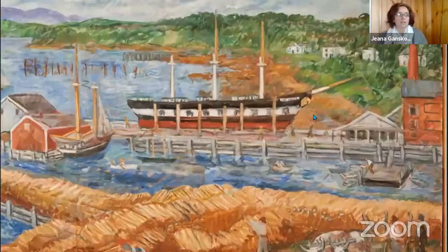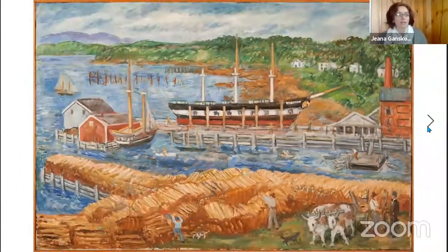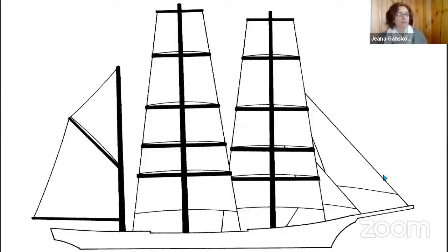The bark John Carver gives us a hint about when this scene took place. The bark John Carver was built in 1842 at the Carver Yard. It was the 19th vessel launched from the Carver Yard. And I keep saying it's a bark, and a bark would be a vessel that has 3 masts, and the first 2 masts are square rigged, and the last is fore and aft rigged.